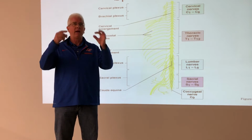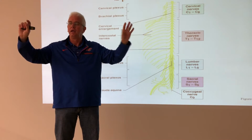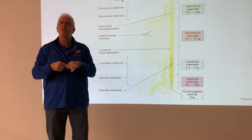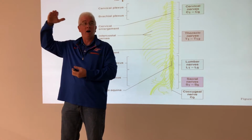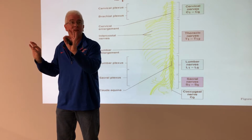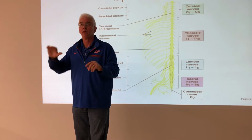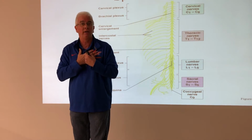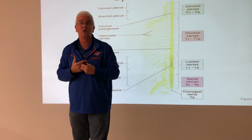So if I come out between the atlas and the occipital bone, that nerve would be called C1. If I come out between the atlas and the axis, that nerve would be called C2. If I come out between the axis and C3, that would be C3. So the numbers are above the bodies of the bones, C1 through C7. On top of C7 is the cervical nerve, C7. Now, for some inexplicable reason in anatomy, I have no idea why they did this. The nerve that is on the inferior part of C7, I want to call it T1. Doesn't that make sense? But it's not. In anatomy, that one is called C8.